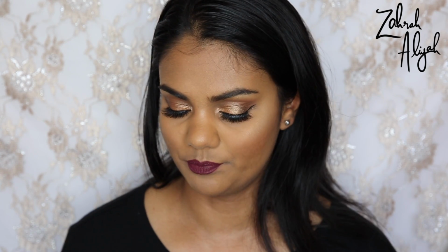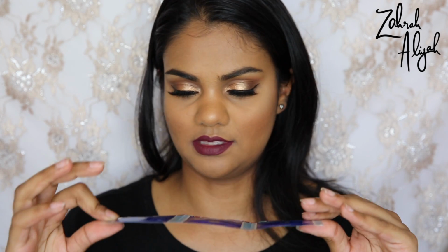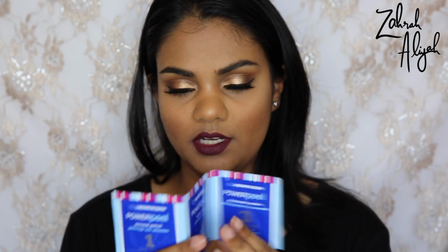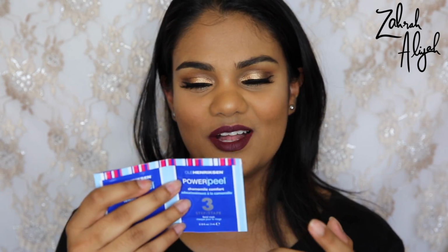I try not to use it too often because it is quite expensive. But it comes with 3 sachets for one go. There is the almond polish, the lemon strip, and the chamomile comfort. This exfoliates and preps your skin. The lemon strip has all the acids in it that eat away at dead skin cells, sorting out whatever your skin is doing. And then the comfort helps to calm down the skin, because the lemon strip is quite harsh.